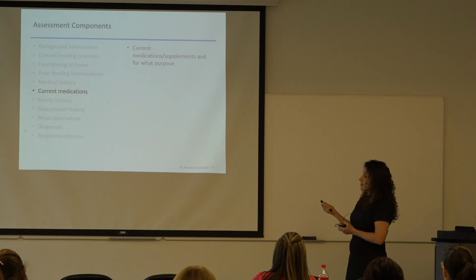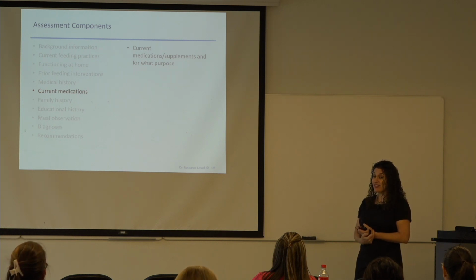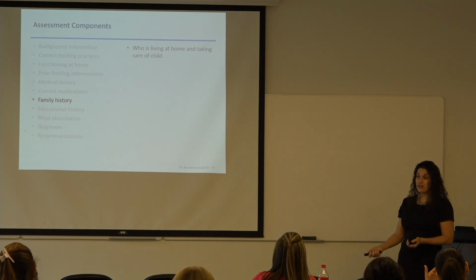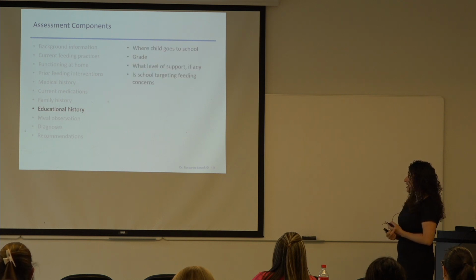Supplements, and for what purpose, right? I see a lot of kids taking a lot of very interesting supplements. It's important to know what they're taking before you start working with them. What their family history is, right? Who's living at home, who's taking care of the child, what does that look like? Educational history, where is the child going to school, what grade are they in, what level of support?